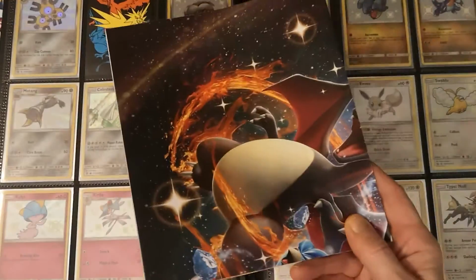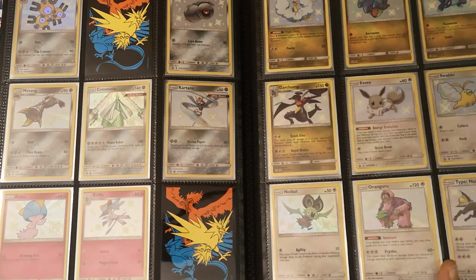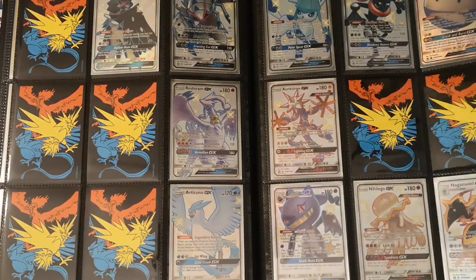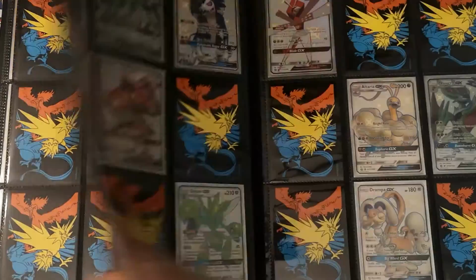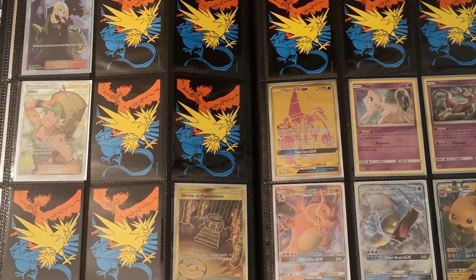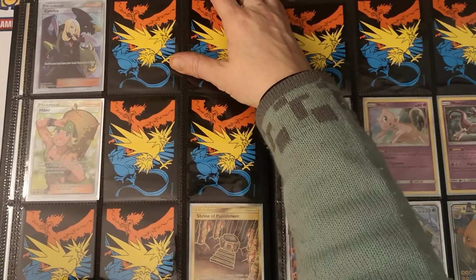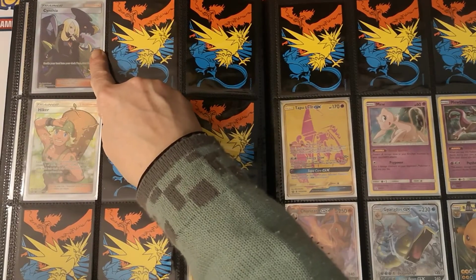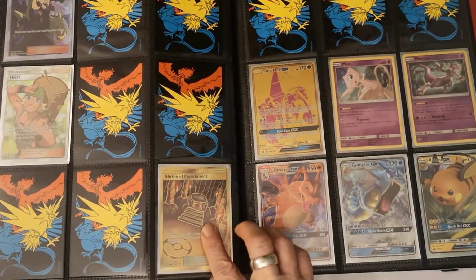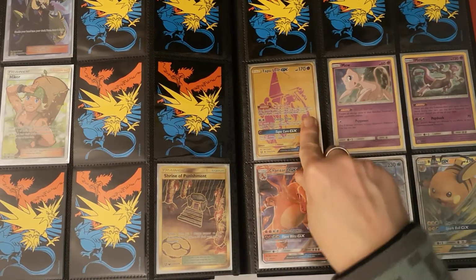That's actually the poster that comes with the premium collection box, the first one. There we go. Lots of spaces in the full arts, but that was to be expected. Obviously, this. Ultimately, one of my most favourite pulls from Hidden Fates. The full art Shiny Cynthia. Full art Gold Shrine of Punishment. And full art Gold Tapu Lele.